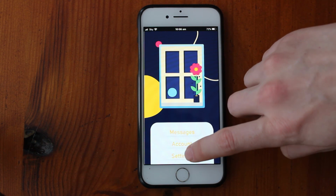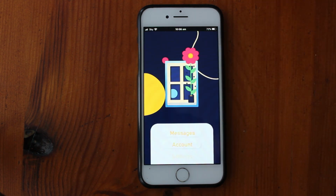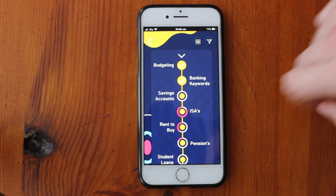Tier 3 is the final tier. This is where the parent only has access to the tutorials the child has done.